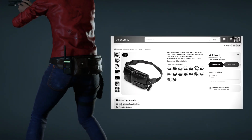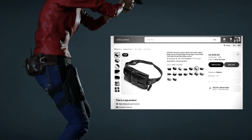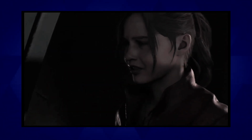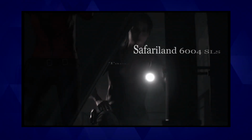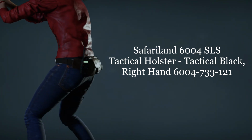Next up we got is the waist pouch. It's a pretty generic design and it can be found for around $20 on AliExpress once again, though if I do find it on Amazon I'll leave links to it. All the key details are there and you would want to get it in a brown leather configuration. The company that I usually see tagged to this product is Westel, but they may not be the original manufacturers, just resellers.